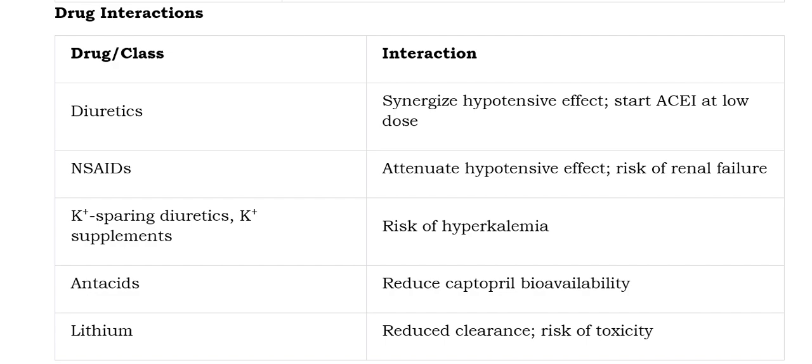Diuretics, like we said, have an additive effect on blood pressure, with a risk of it going too low, so watch doses. NSAIDs, ibuprofen, naproxen, that kind of thing. They can blunt the blood pressure lowering effect of ACE inhibitors and increase the risk of kidney damage, especially if kidney function is already borderline. Potassium-sparing diuretics or potassium supplements, big risk of hyperkalemia when combined with an ACE inhibitor.